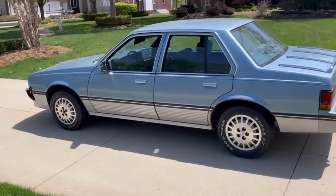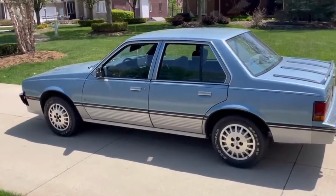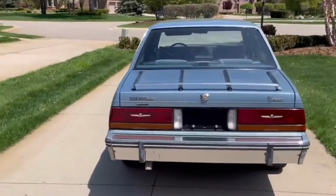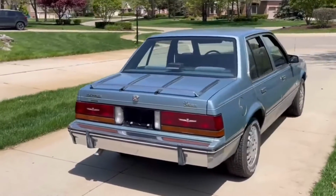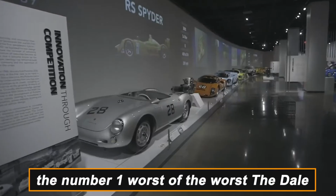Perhaps a more befitting label for this model that almost killed Cadillac, just like the Aztec discussed earlier, which is believed by many to have killed Pontiac, would have been a thorny ride. And now, the moment we all have been waiting for. We are finally honored to present to you the number 1 worst of the worst, the Dale.